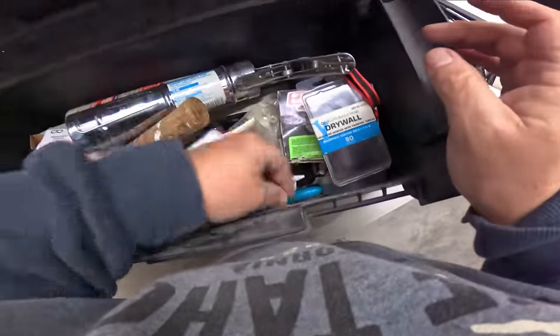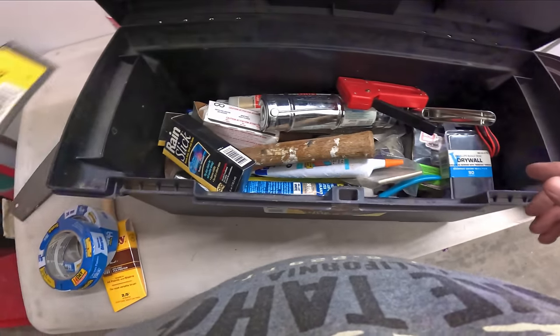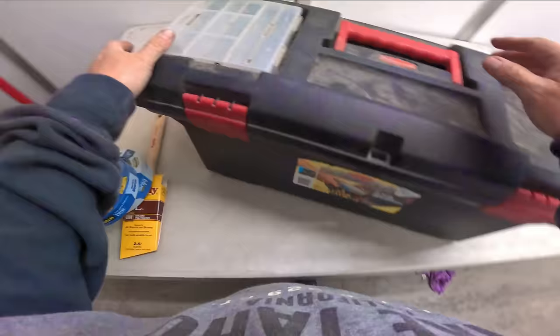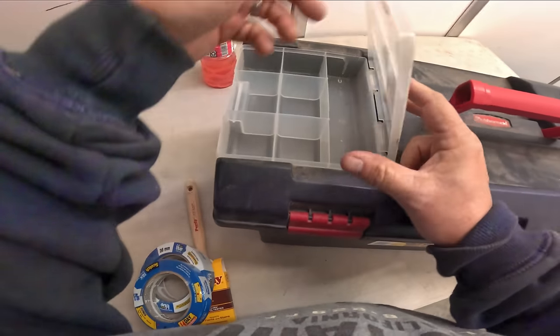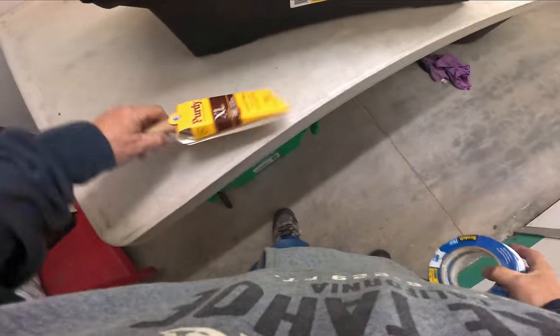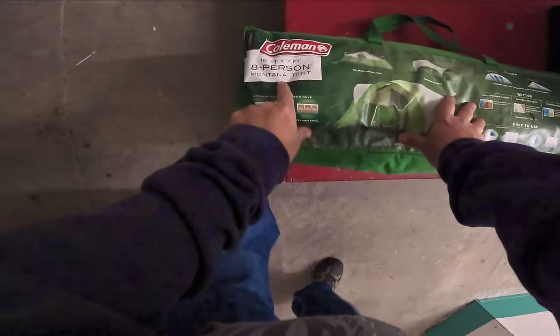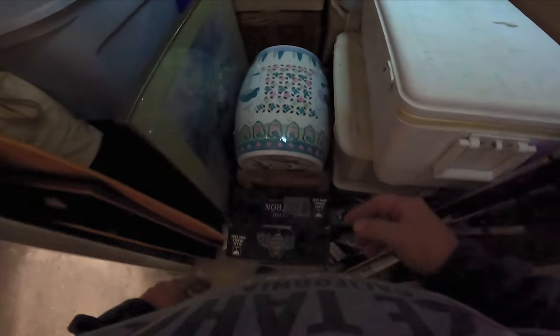Nice, guys. Box is not the greatest condition. Rubbermaid is missing this little part here. Well, maybe we find that somewhere else, but it will sell. Okay. Coleman. 8-person Montana tent. That's a big tent right there. Good. This is another good seller. Oh, what is that? A vase? Holy smokes. It's huge.